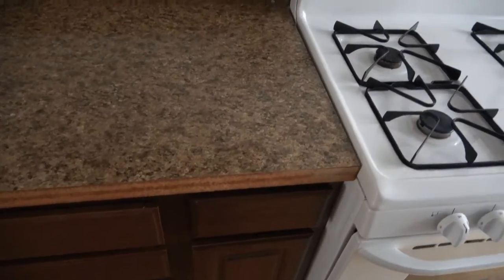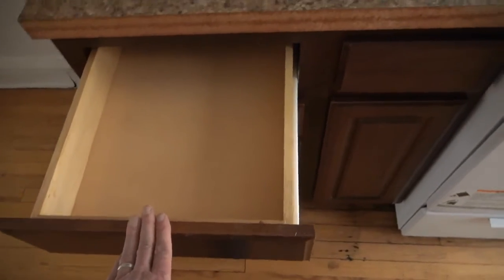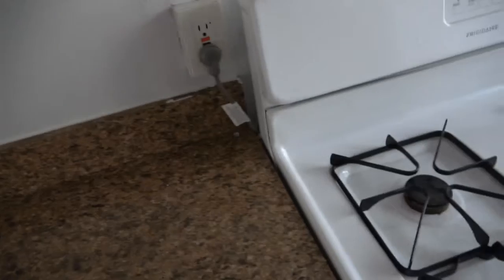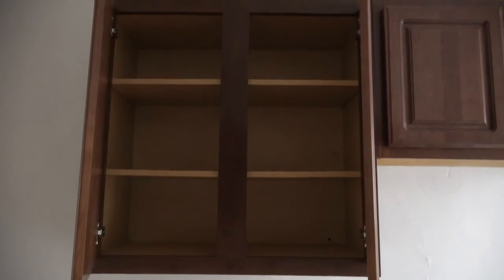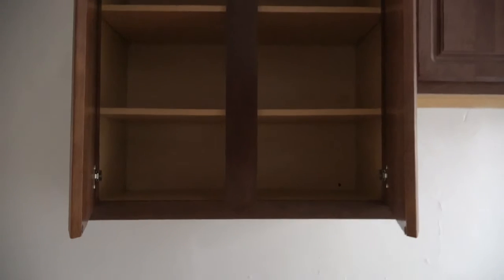Here's more counter space, and there's one of the strips that needs to be reattached, but we can do that. I mentioned the drawers before. Here's one of them. They're all the same sort of cabinets, so it's nothing really different, but there's a lot of storage in this apartment. And every once in a while I just have trouble focusing, and I apologize for that.